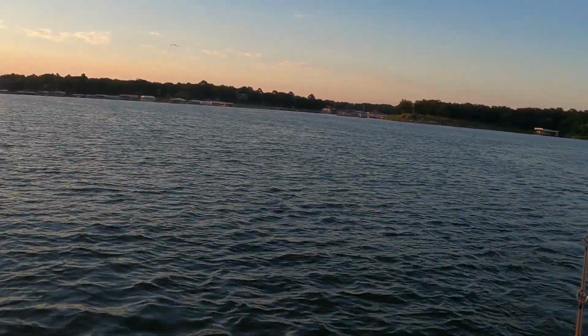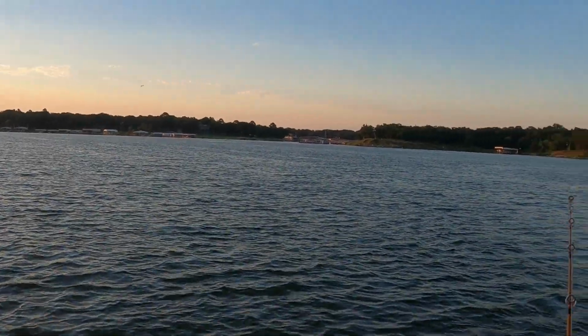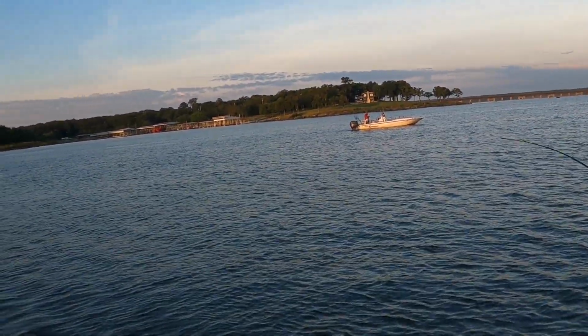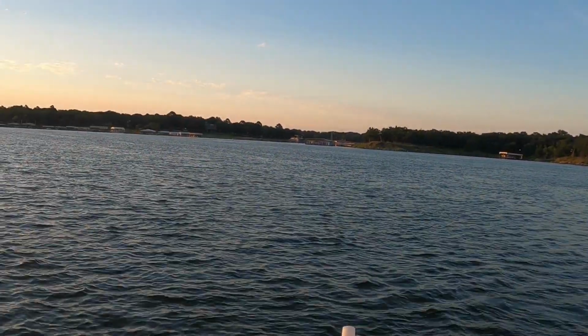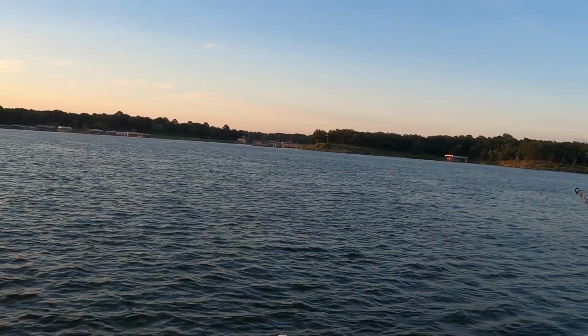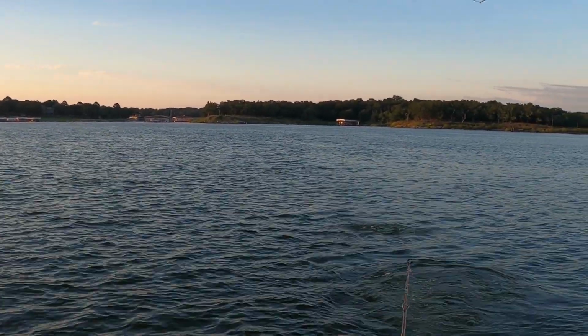All right, so just for fun, we put 2 rigs out. I threw that popper out and just let the boat drag it, and we hooked a fish on that too. So we got 3 fish on at the same time. Ed's fighting one on his Alabama rig. I've got one on the Captain Max, and the other one's on a popper. It's not even 15 feet out.